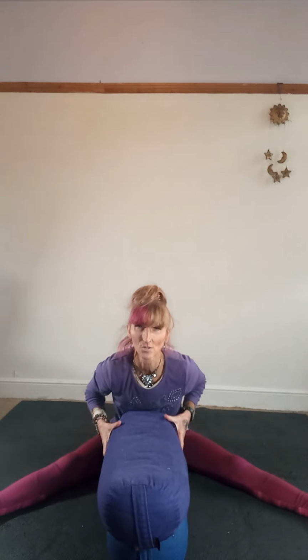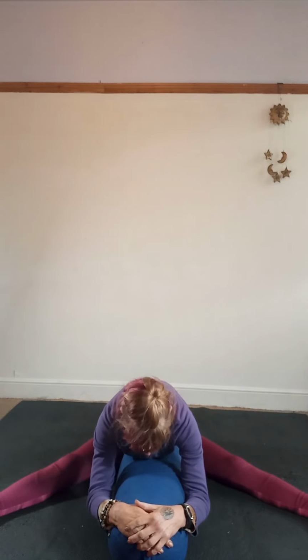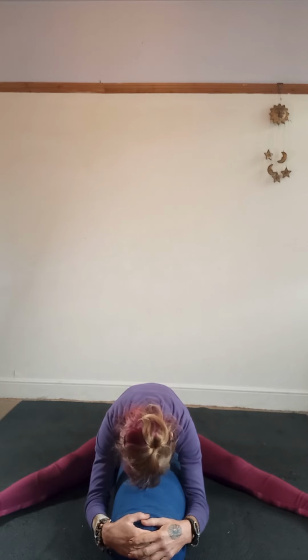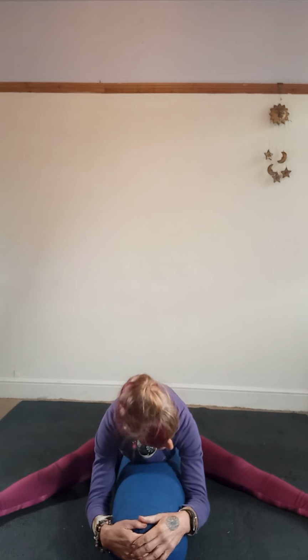But really focus on the breath. It's so important to focus on the breath. And as you breathe in, feel your whole rib cage expand. Relax your face. Relax your jaw. Make sure you have your mouth slightly open so you're not crunching your teeth. You can stay here literally for as long as you like. And in fact, if you're really tight and tense, I would suggest staying here for a good few minutes until you literally feel like you could just stay here. That's good. I could just stay here.